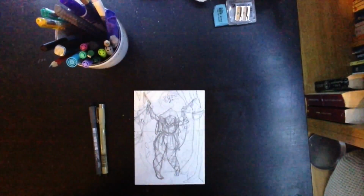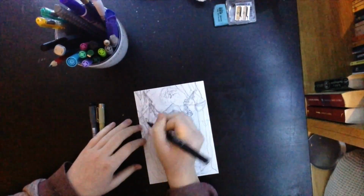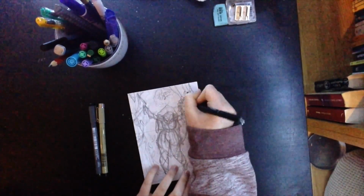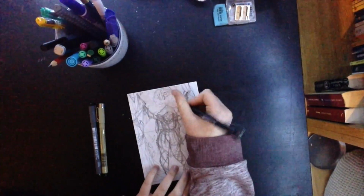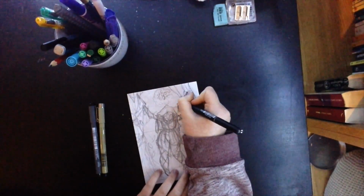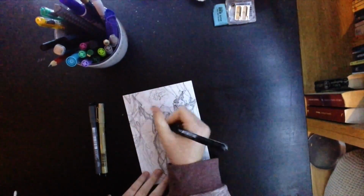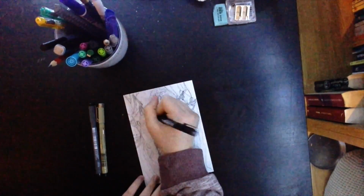And then I took a 0.1 Uniball fine liner and went round really loosely, because the point of this drawing was that I don't think I'm very proficient in drawing things that are creepy or unnerving. So I think part of the secret to that is doing really thin line art, because it looks more realistic, if you get what I mean. And also uneven line art.